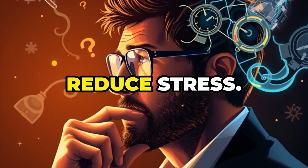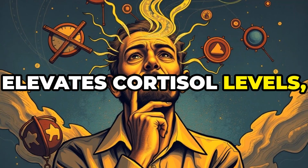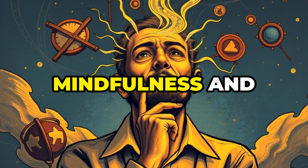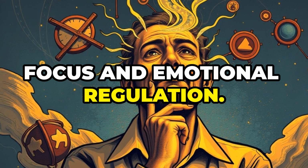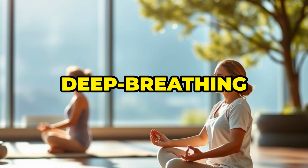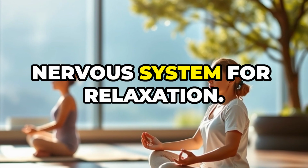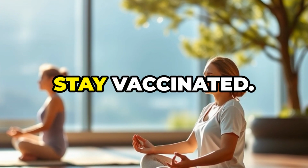Fourth, reduce stress. Chronic stress elevates cortisol levels, which suppress immune responses. Mindfulness and meditation improve focus and emotional regulation. Yoga combines physical activity with relaxation. Deep breathing exercises activate the parasympathetic nervous system for relaxation. Fifth, stay vaccinated.